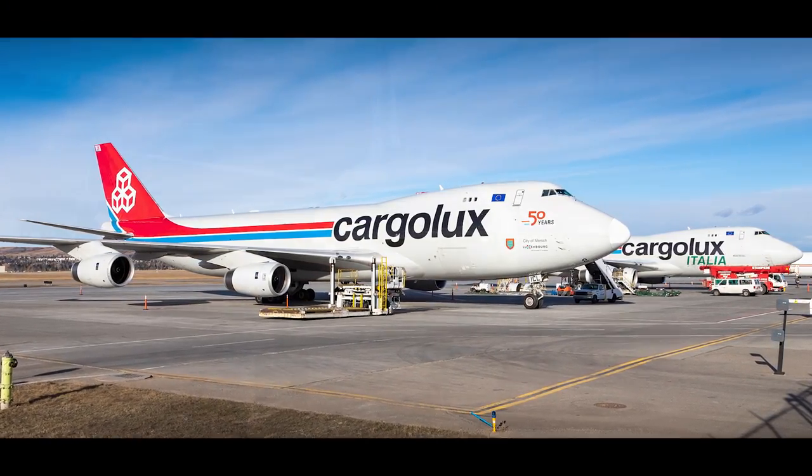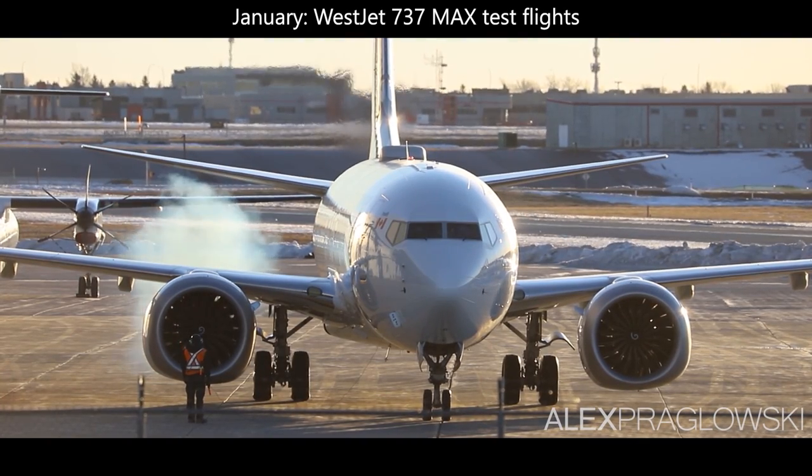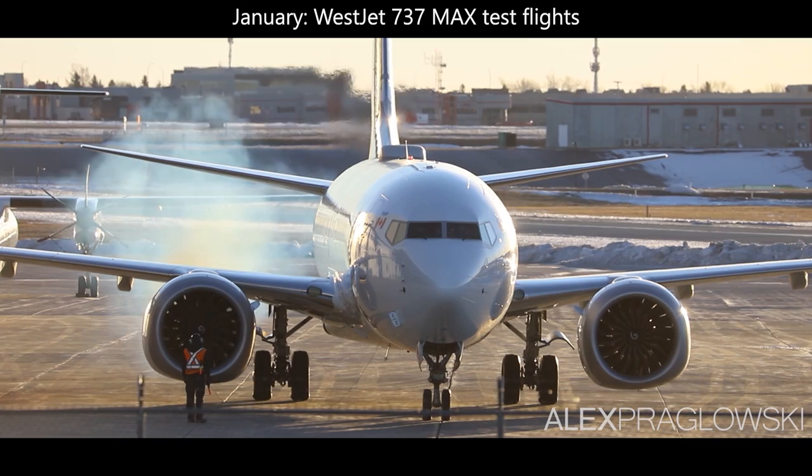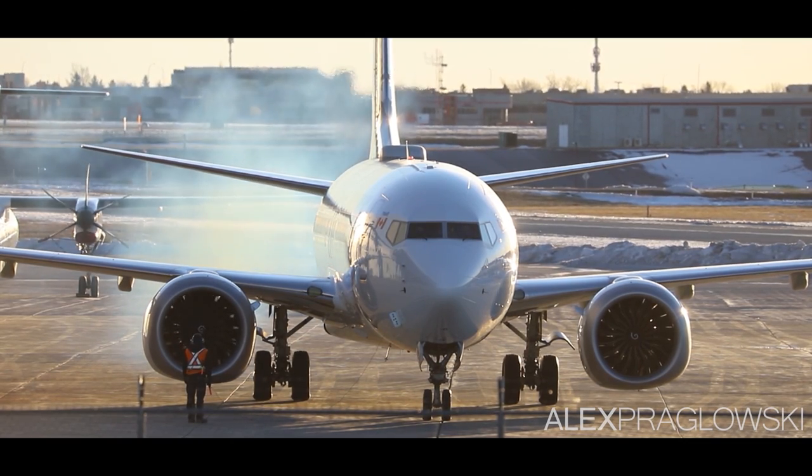Airport in 2021. Starting off in January, WestJet flew a couple test flights with their 737 MAXs ahead of their return to service. These flights were especially exciting to see, since these were mostly in storage during that entire 21-month period.